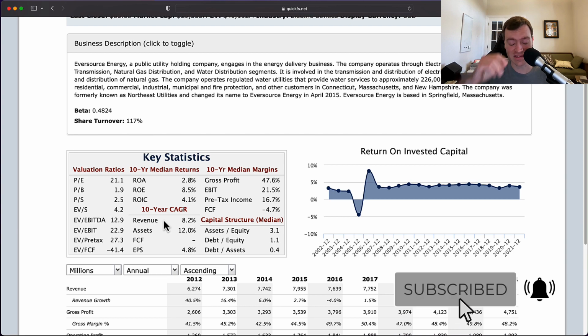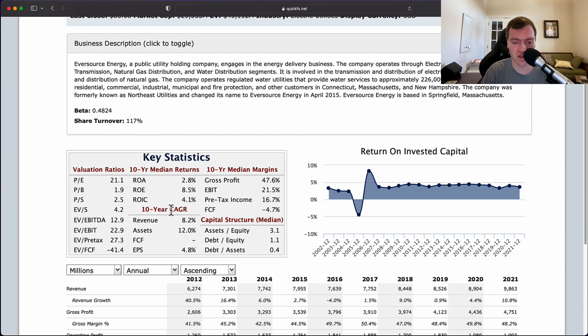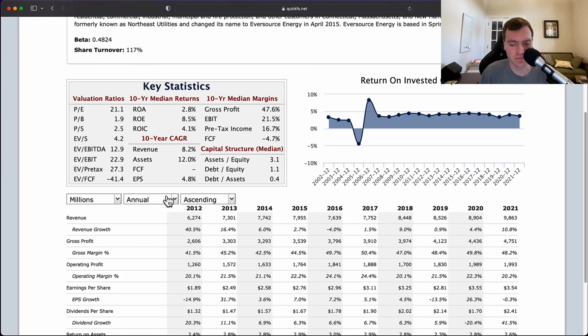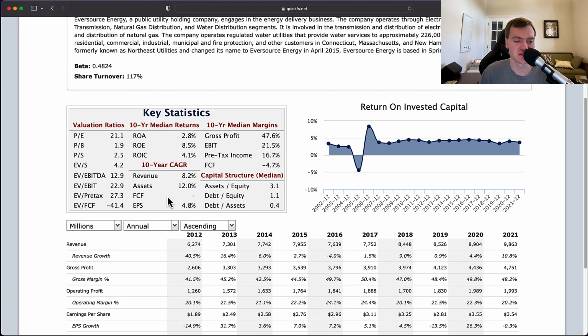What I would guess is, though, that they're probably taking on more debt over time. They're probably issuing shares over time in order to fund this. Now, it's not required because they have gotten the return on equity up high enough to justify this sort of growth. But it's pretty typical for a company like this in the electric utility space. So that would be something I expect to see once we dive into the income statement.